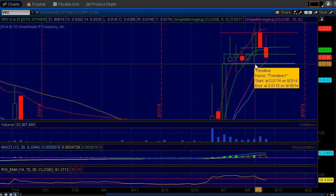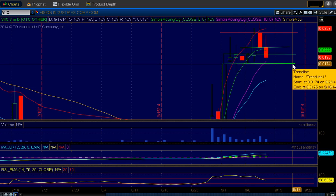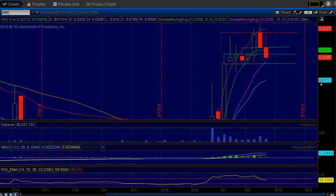No, this is a support. This is a support. Please, people, please understand that. So going into tomorrow, I'll ask you guys a question. You can answer this yourself. What's the support for tomorrow that needs to be held so that the bulls can maintain confidence in the stock? I'm not even going to say the answer, because if you don't understand what the support is for tomorrow by now, you should not be trading in the OTC, in my opinion.